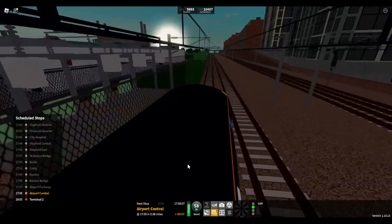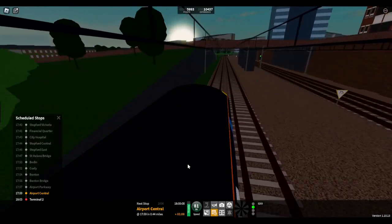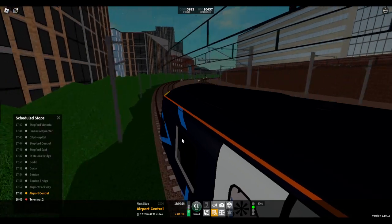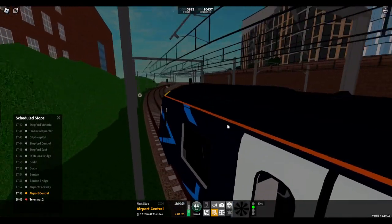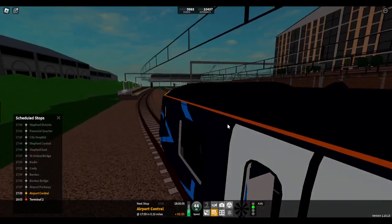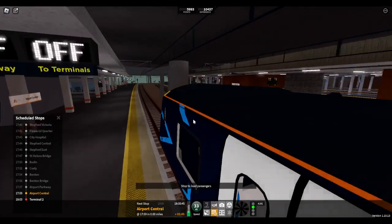Welcome on board this Stepford Connect service to Airport Terminal 2. The next station is Stepford Airport Central. We will shortly be arriving at Stepford Airport Central. Change here for services to Leighton, Stepford Road and Airport Terminal 3. Please mind the gap between the train and the platform. This train is formed of 5 coaches.